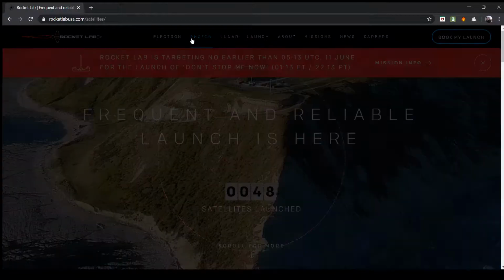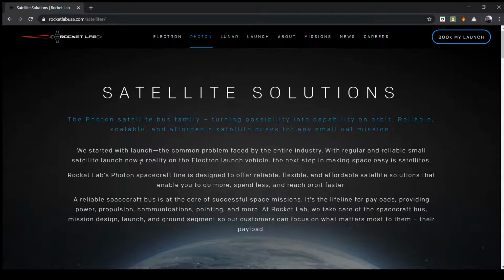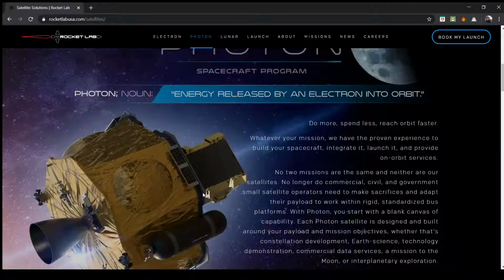Till then comes Photon. Okay, the Photon satellite, not the rocket, a spacecraft. Photon is a spacecraft. So what does Photon have? Basically, as you can see, Rocket Lab is capturing the small satellite market, and Photon is a spacecraft which is able to go to the moon, take the CubeSats to the moon, and then deploy them. If I'm not wrong, that's one thing.